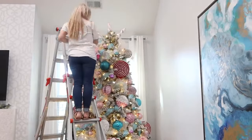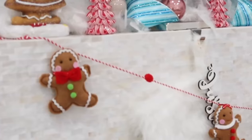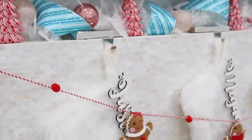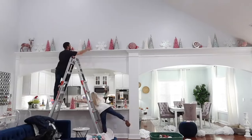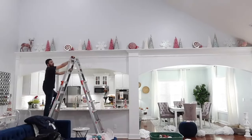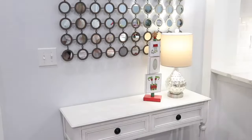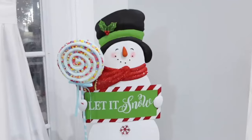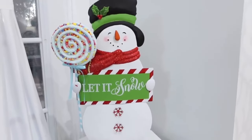We're gonna be taking down all the Halloween decorations and putting up Christmas. We've got the big Christmas tree, and I also have a huge shelf that we need to decorate in here, as well as tables, putting the pillows on the couch, and just making this entire room super fun and festive. Let's go ahead and jump on into it, and I hope you guys love it.